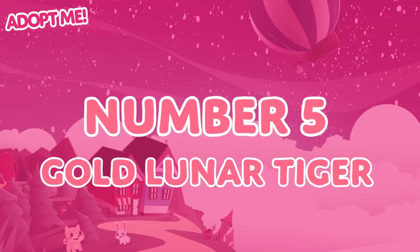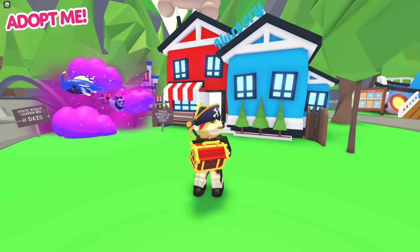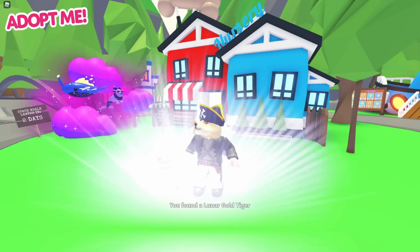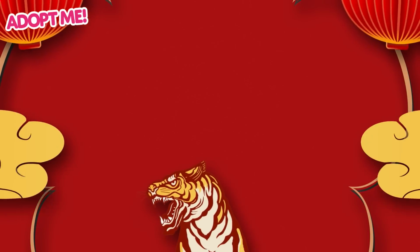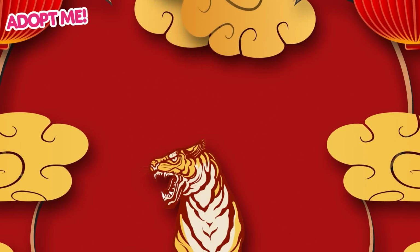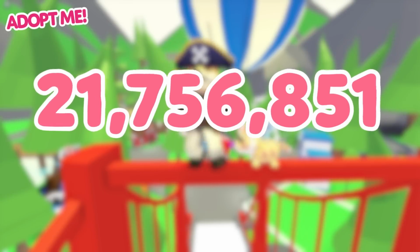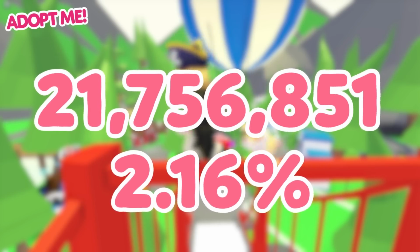Alright, let's go back to talking about cool pets, because the 5th most popular pet in AdoptMe is the gold Lunar New Year tiger. Released as part of the Lunar New Year event in 2022, players could actually purchase a Lunar Tiger box for $350. Buying this box would give players a chance to walk away with a Lunar Tiger, a Lunar White Tiger, or a Lunar Gold Tiger. The tiger pet was released as a reference to this year's Chinese zodiac animal, as this year we are of course in the Year of the Tiger. The golden version of the Lunar New Year tiger was equipped 21,756,851 times when people logged out, making it take up 2.16% of all logouts.